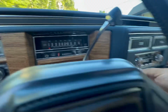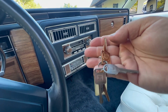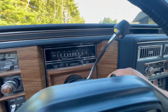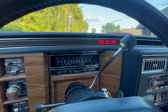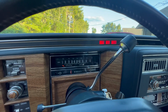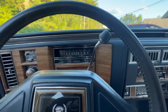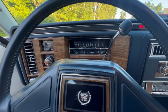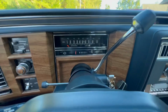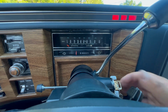39,999 miles. Two sets of keys. We have the original gold set of keys, and then the GM style keys as well. Got that old school chime box chiming away. I love that. And the other cool thing, you leave the key in there, you still get the key reminder buzzer that works, which is neat. Sometimes that wears out, so it's cool to hear that in that chime box.